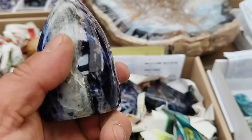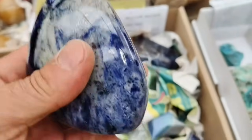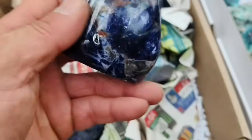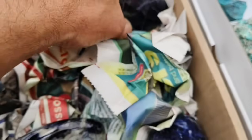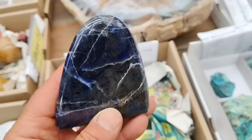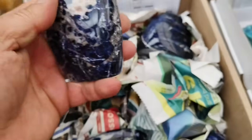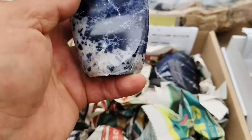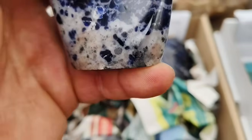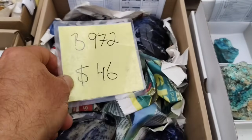Next up, from the Kunene River in Namibia, that's quite far to the east of Namibia, as opposed to Orongo and most of the minerals that hang out on the west coast. These 4 standing freeforms are rated very good to A grade. Nice deep dark blue. These also carry a nice red fluorescence. Quite a few of these came out with some hematite at the bottom there. 1.3 kilos. This flat's going to cost $46. That's $46 for 4 sodalite standing freeforms, flat 972.